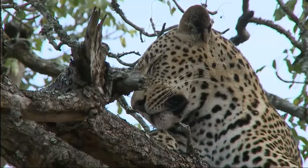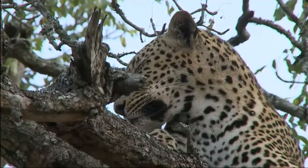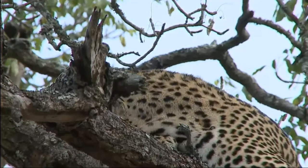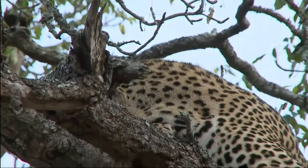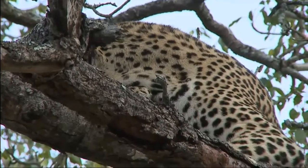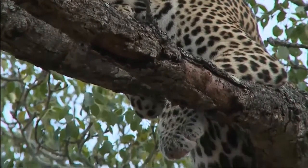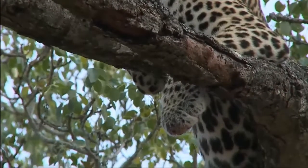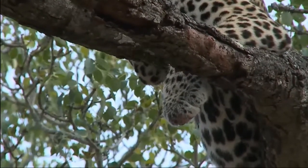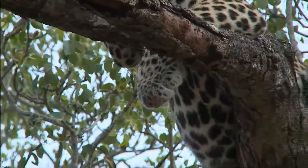And it aids them in hunting through thick bush. Those whiskers each go into a nerve. And hunting in the dark, hunting in thick bush, those whiskers aid him in slipping through gaps in the bush and enable leopard to really move about incredibly quietly.